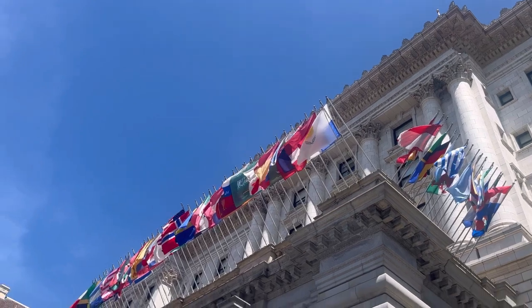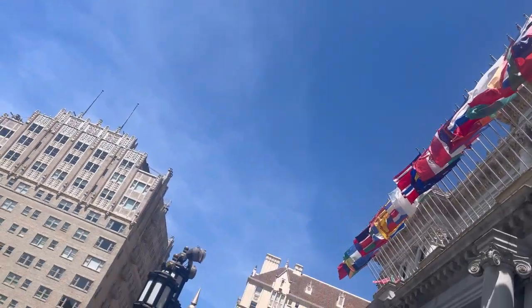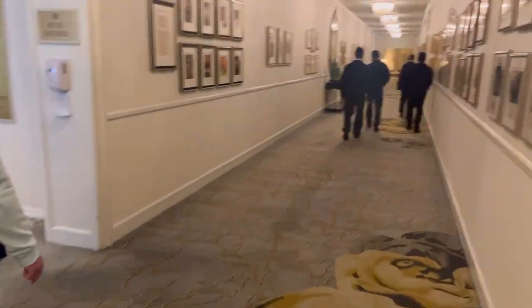We've arrived back at our hotel. And as you can see, the sky is always so much bluer when you come down. So this is the little dining hall in our hotel. It's preparing for a wedding.